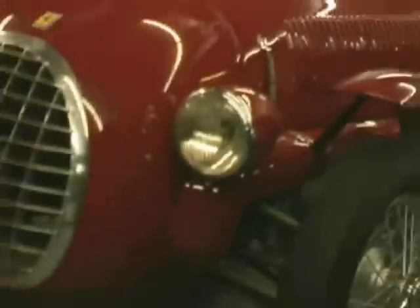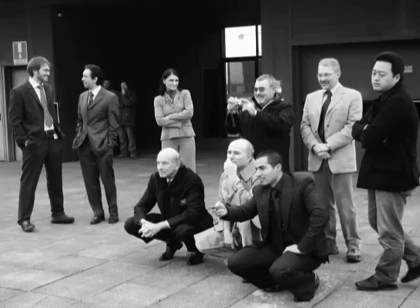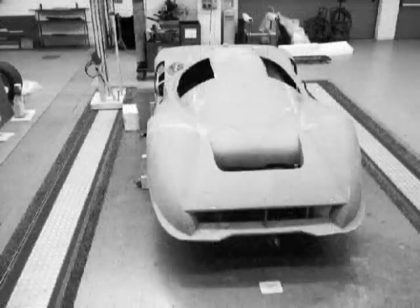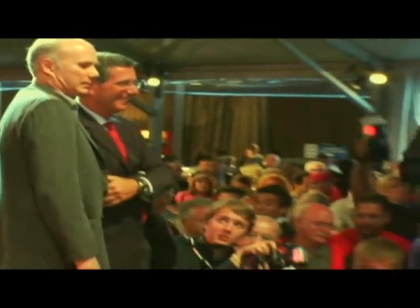I began collecting cars and Ferraris, and I began to realize that many of the really beautiful, curvaceous Ferraris that I so admired were designed by Pininfarina. Pininfarina was interested in restarting a business they once had, which was designing and building one-off cars for individual clients.